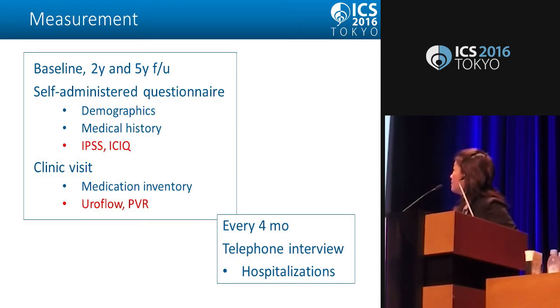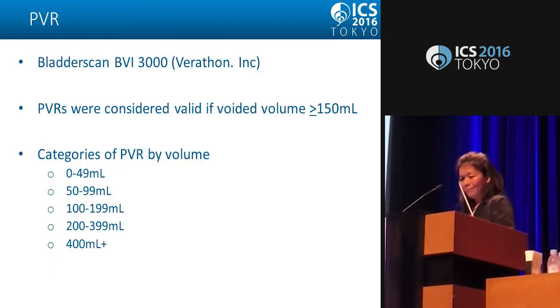We collected data at baseline, 2-year follow-up, and 5-year follow-up using a self-administered questionnaire and clinic visit, which included IPSS and ICIQ, uroflowmetry, and post-void residual urine volume. In addition, men were telephoned every 4 months to ask about hospitalizations since the last phone call. Residual urine volume was measured using a portable bladder scanner and was considered valid if voided volume was more than 150 mLs. Residual volumes were categorized by volume, as shown here.